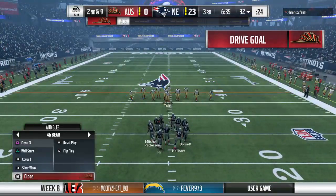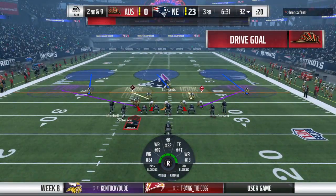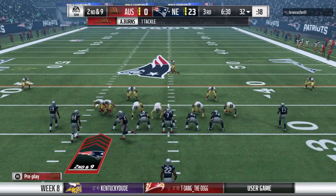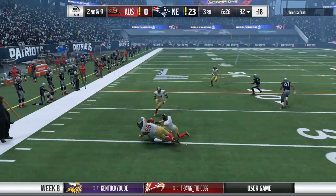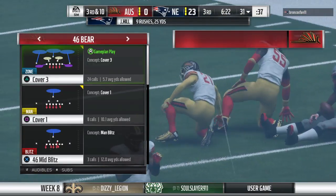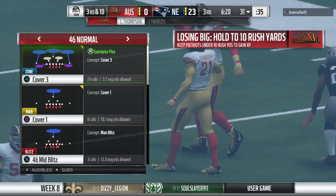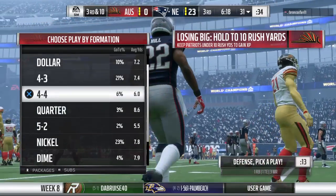So 2nd and 9, the defense looking to put them in a bad spot here. Here we go. And the tight end goes in motion left. Again, they run with Hill. And there is nowhere for him to cut back as he's taken down in the backfield. And they'll lose a yard that time, and that's going to lead to a 3rd down.